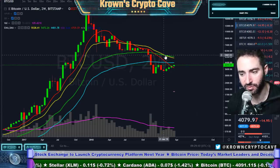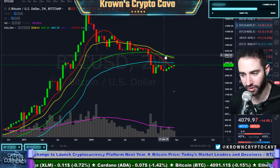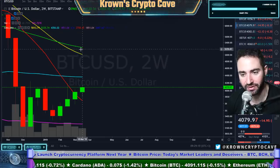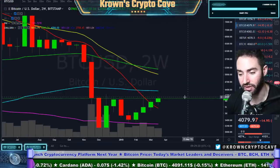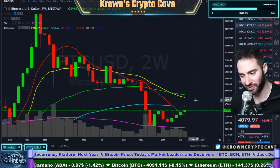We do see the yellow 20-period exponential moving average and the green 50 exponential moving average having a bearish cross towards each other, which is gaining momentum right now. You do see that these moving averages are diverging, which is telling us that the trend is getting stronger to the downside. But what does that mean overall?